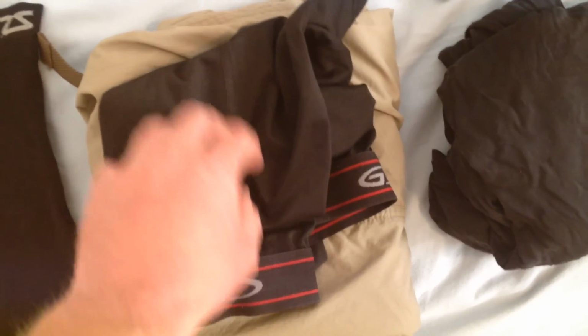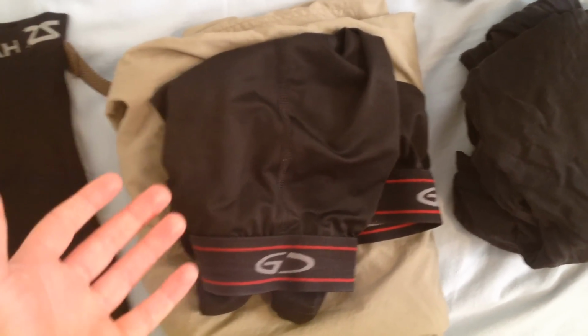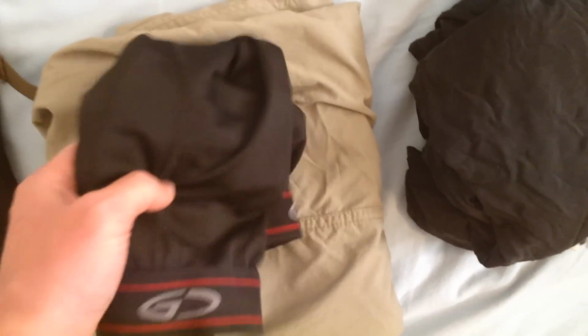I only brought one pair. I know that's kind of gross, but everything you own smells like ass, so just suck it up and accept it. It's going to smell bad. So I just carried one pair.